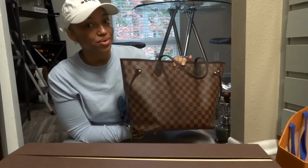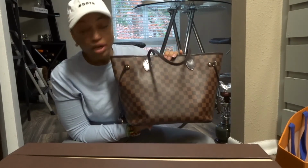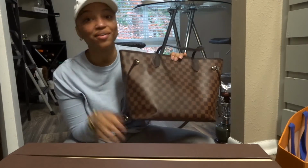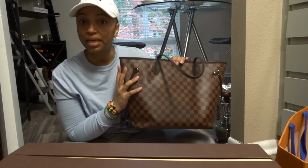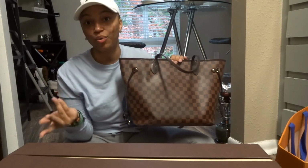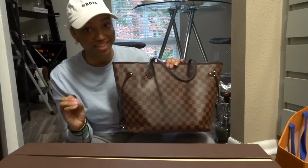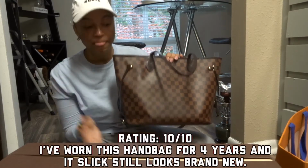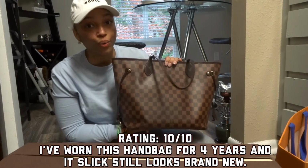A little backstory in regards to this item. I did not purchase it, baby. I ain't gonna even cap you. This was gifted to me from a guy who I was dating back in 2017. Yes, this is the first luxury handbag that I think I've ever owned.